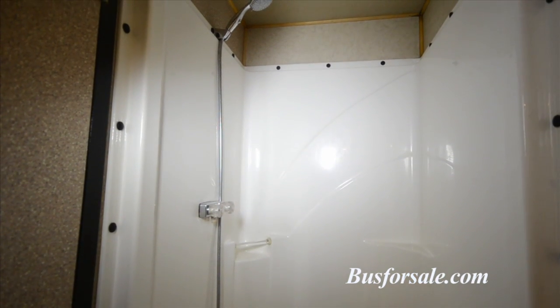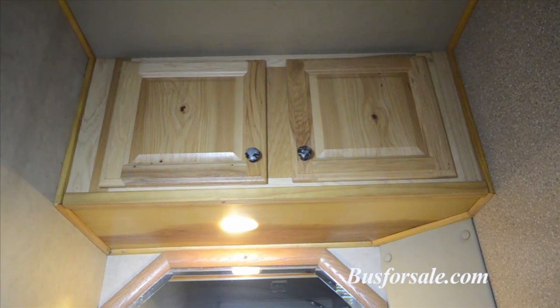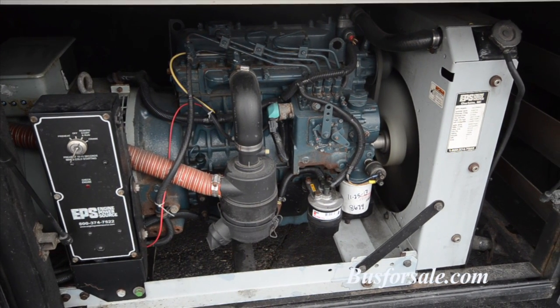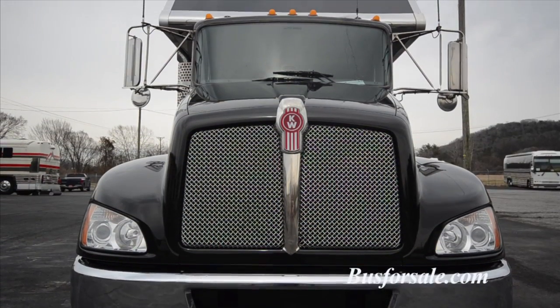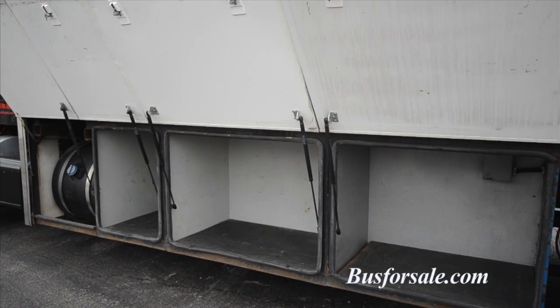The coach has 120 gallons of fresh water, 110 gallons black water, as well as a 19-gallon hot water heater. Freightwagon is equipped with a 20-kilowatt Kubota generator. There are 3 rooftop AC units, as well as separate heating and AC for the driver in the cab. There is a separate shore cord for hooking up external power.